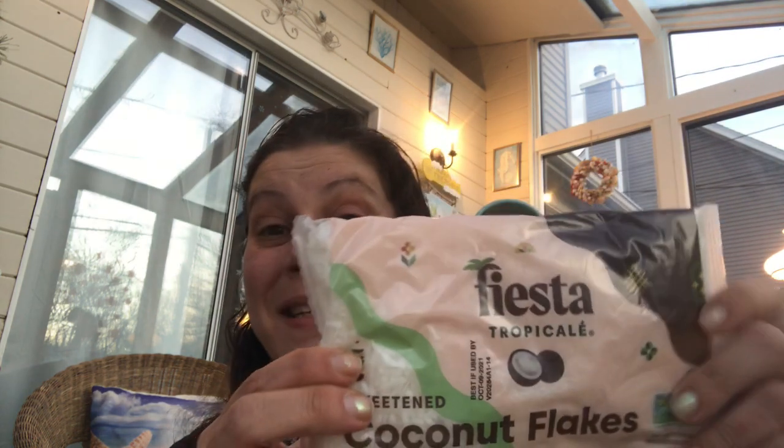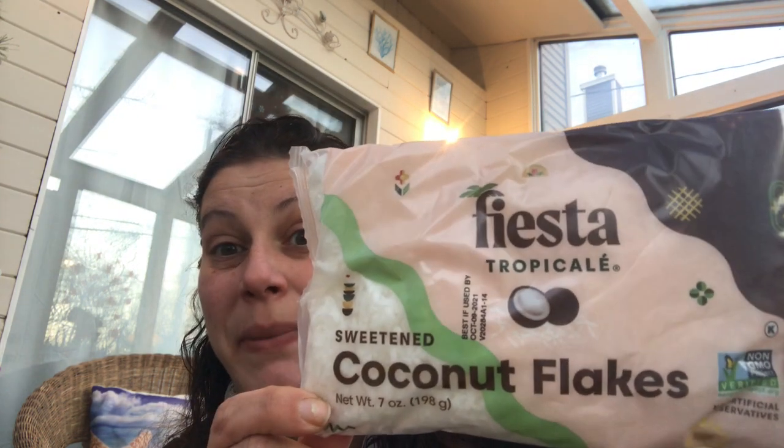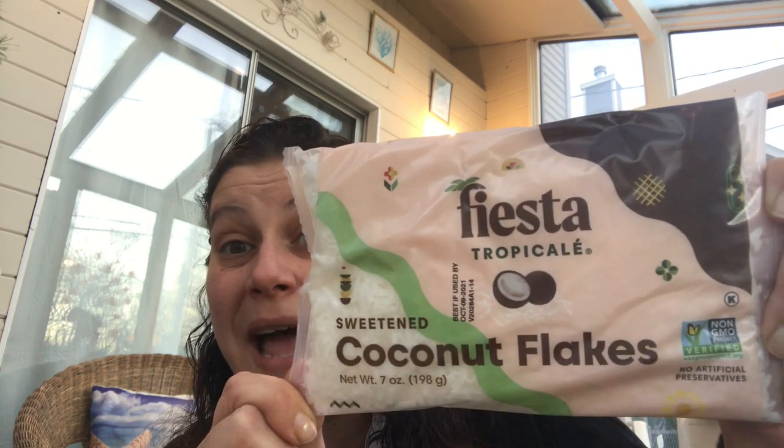I picked up, this is how long ago this is from, this Fiesta Tropical 7-ounce bag of sweetened coconut flakes. And this was because I may have needed more for my mom's birthday cake. Okay, that's how long we're talking.